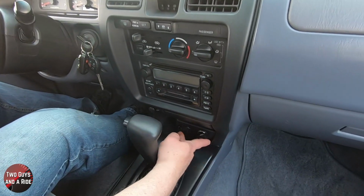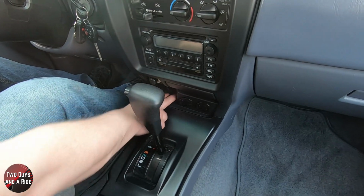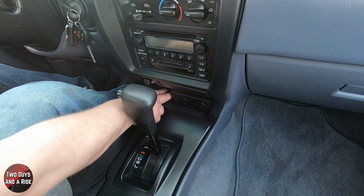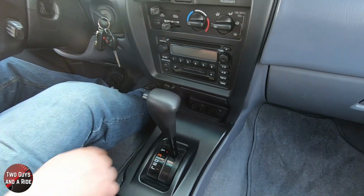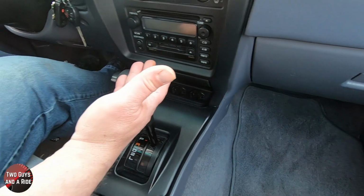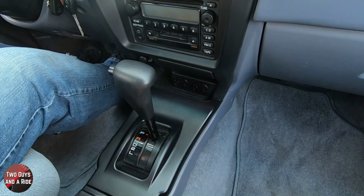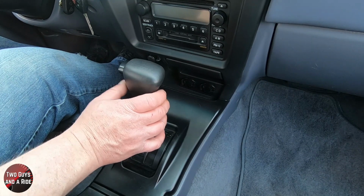Now, in addition to that, there is a wee bit of storage in here. But there is a lip right here. So it would hold something small and prevent it from coming out, or a pen. Okay. Coming down from there, you have just a straight gear shifter. Park, reverse, neutral, drive, second, and low. And then you did have an overdrive button down here.